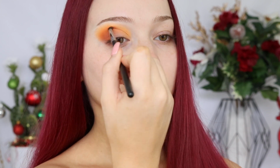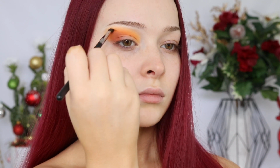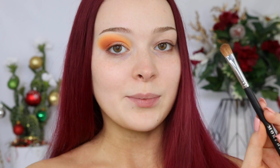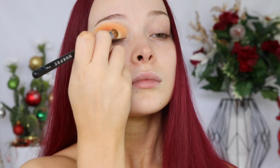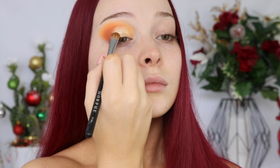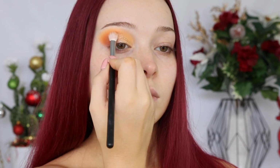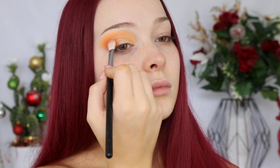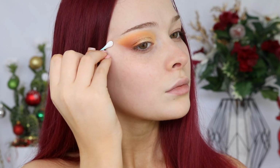Now that we have the base of the shadows on, we want to go in with the M506 brush to blend everything out and create a seamless look. I'm taking the M166 brush, and I'm going to spritz it with some setting spray to get it slightly damp, and then I'm going to go in with the shade So Good, applying this to my inner corner on a large flat brush because we aren't going to be too precise with this application. Then I'm going back in with more of the shade Tune to blend it all out. A way to make it look like you've been more careful and spent more time on a look than you actually have is to go in with some makeup remover on a cotton tip and clean up the edge of your shadow to create a nice sharp line.